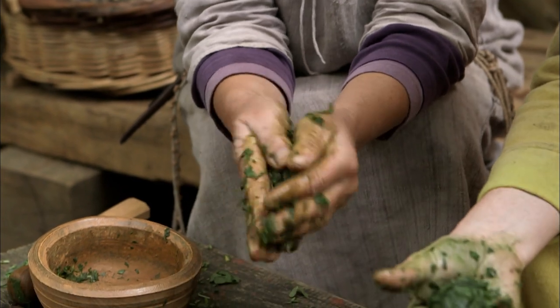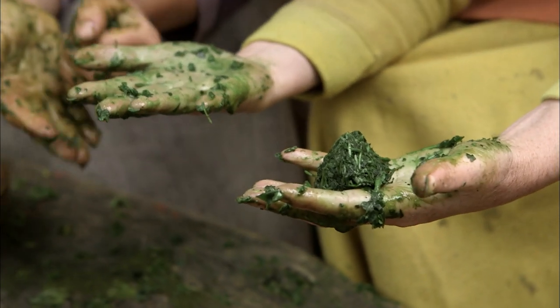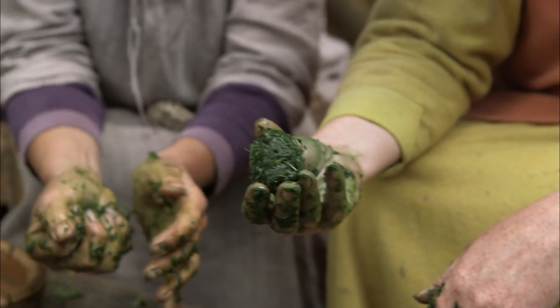The colour is changing already. I mean, it's got a bluey tinge to it, hasn't it? It's still obviously green, but it's a slightly more bluey green. Well, there's my first one.